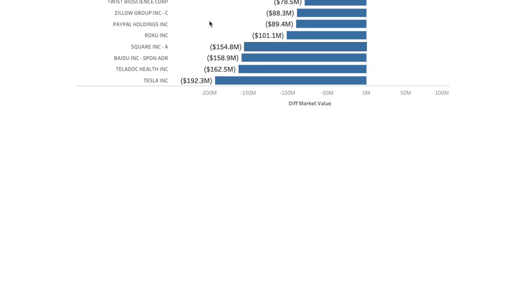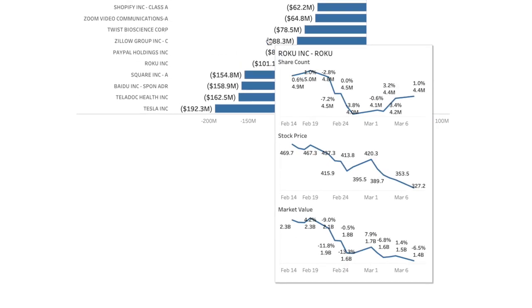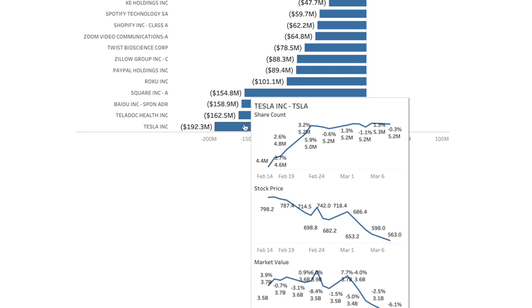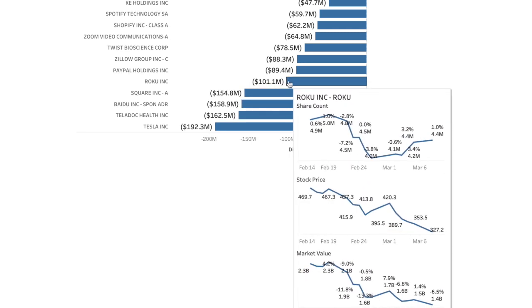Square, again, position reduced just slightly, 0.7%. Stock continues to plummet to 201 and 90 cents. Now market value has gone down by a lot too. So that's Square, Roku. So these are pretty much it. ARK's top companies, and all of them taking a big hit because they are highly invested in that.